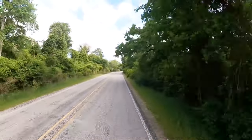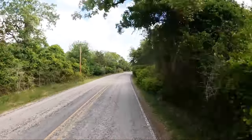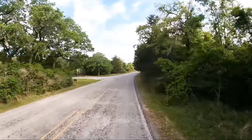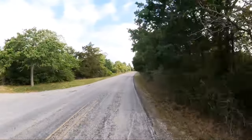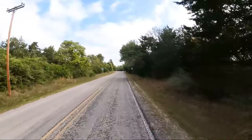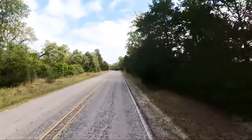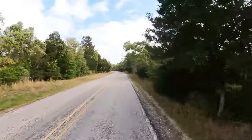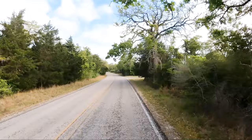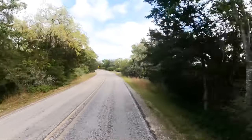Two more camping loops. Tell you what, this is a really rough road. I know y'all don't get it, because of the stabilization in the camera. It is very, very bumpy. I don't know, maybe you can hear the deck vibrating. I'll find out in editing.